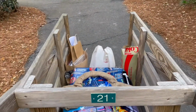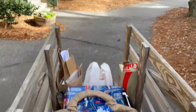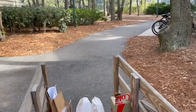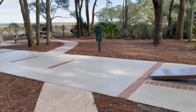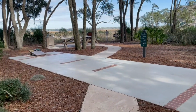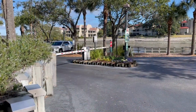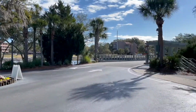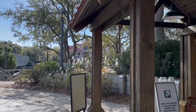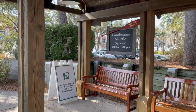So as you can see here, this is where we were loading up our little supplies and heading over to our studio from our one bedroom. So like I said, it's nice to have these little carts to push around. Also, there's cornhole here. So as you can see, there is just tons of stuff to do on this little island. So it's awesome that you never have to leave. You can enjoy everything there. But one of the coolest things is that you can head over to the Disney Beach House. So this is the shuttle stop that runs continually all day, and it sends you right over there.